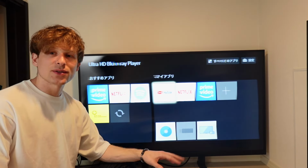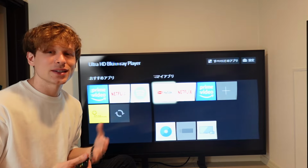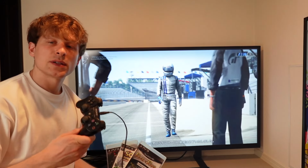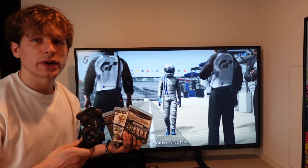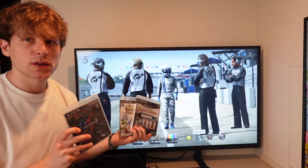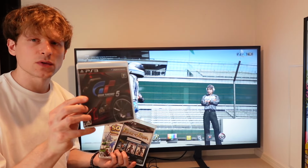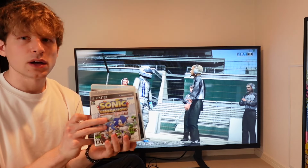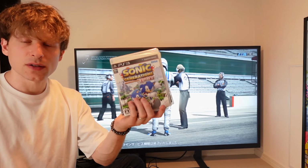To finish off this video, we're going to switch over to the PlayStation 3 and see if 3D games actually run in 3D on this TV. I've got the PlayStation 3 running and hooked up, and I put in Gran Turismo 5. We're going to test out 3D gaming using 3 games today. The first one is the one I have right now, which is Gran Turismo 5. We have the Prince of Persia collection, so I'll try one of those in 3D, and then finish off with Sonic the Hedgehog and see how that looks in 3D.